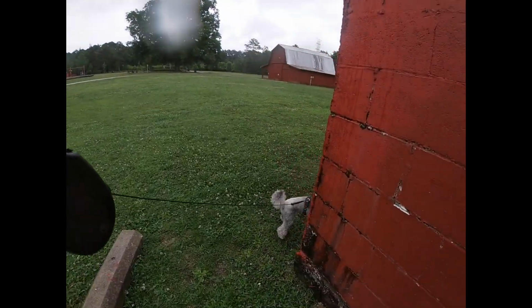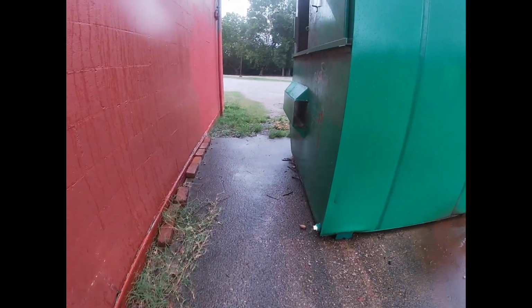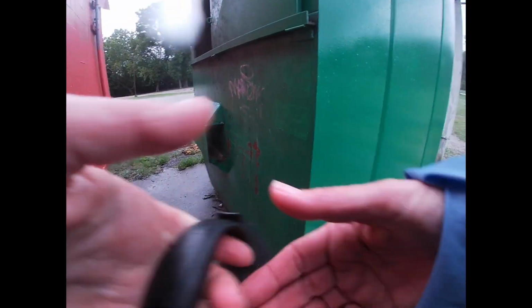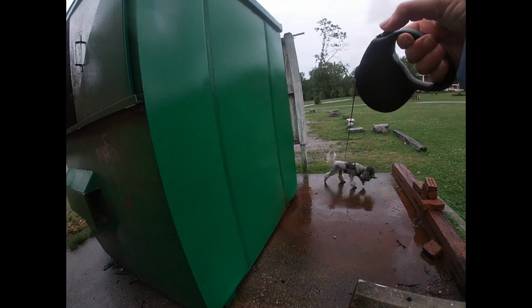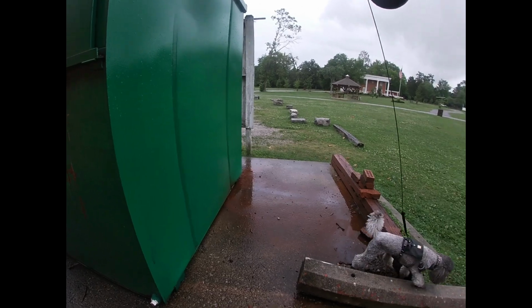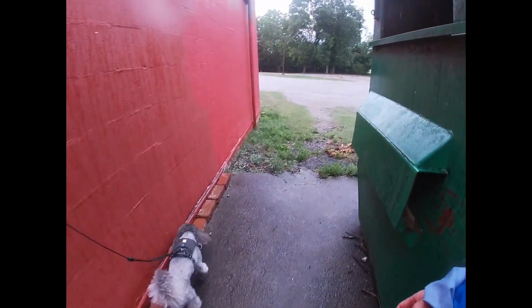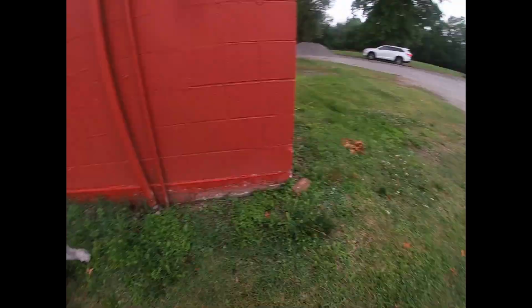Not sure whether she's in odor or not. I kind of doubt that she is. So then there's a vehicle on the other side of the dumpster, and unbeknownst to me, there's a person sitting in that vehicle. And when I notice that person sitting in that vehicle, I call her away from the vehicle.